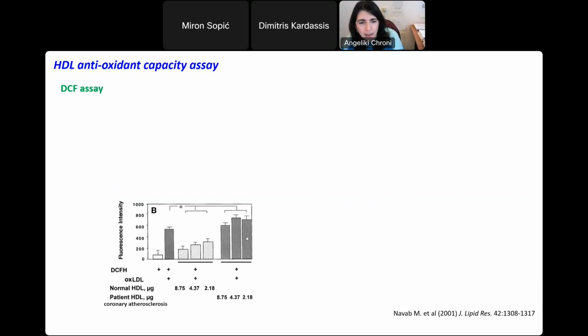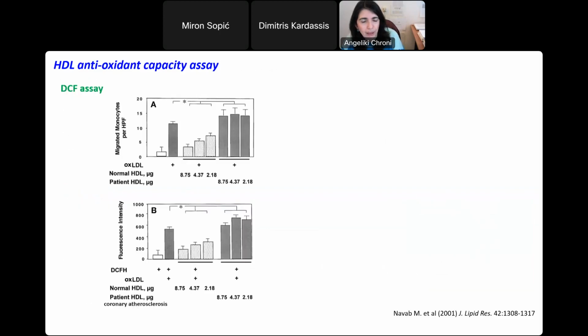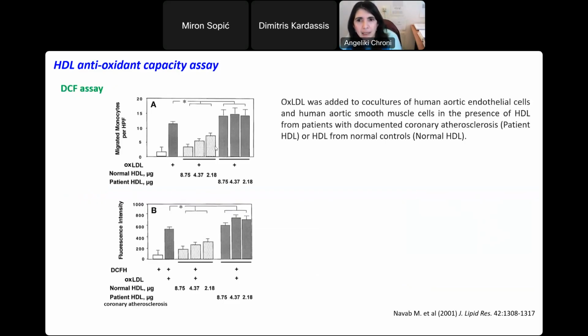And when this assay was developed, it was compared with a cell-based assay that measured the antioxidant capacity of HDL. In this cell-based assay, oxidized LDL was added to co-cultures of human aortic endothelial cells and human aortic smooth muscle cells in the presence of HDL from patients or from controls. And following the incubation, the supernatants from the cell co-cultures were tested for their monocyte chemotactic activity. And as we can see here, normal HDL results in low migration of monocytes, while HDL from patients with coronary atherosclerosis results in high migration of monocytes.